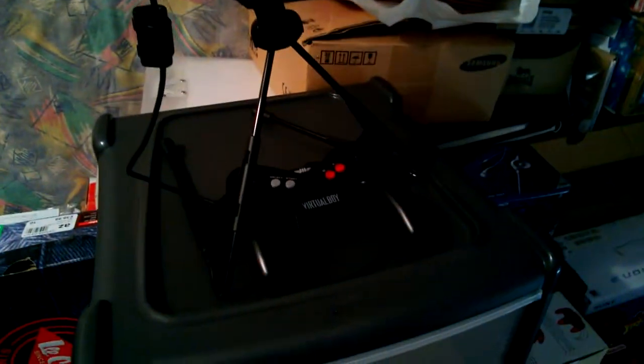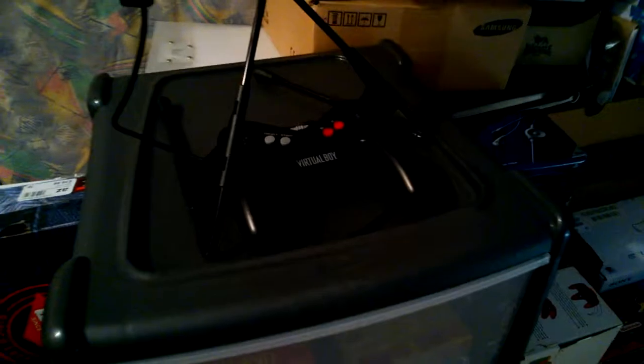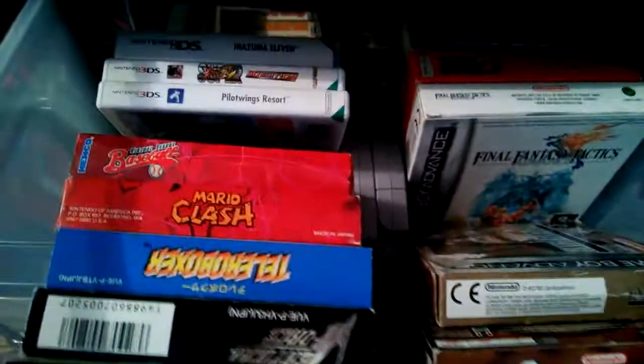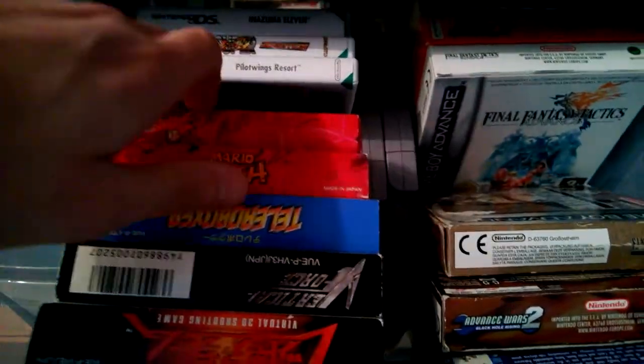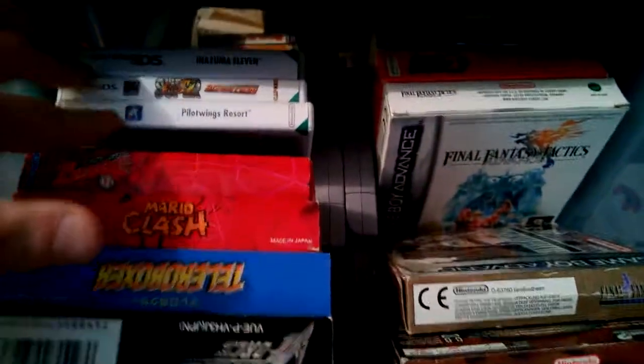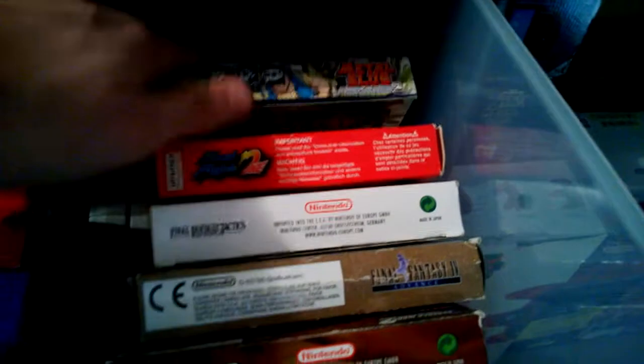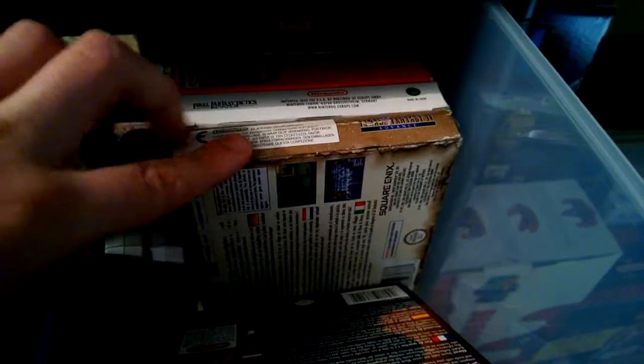Up here, my Virtual Boy. Sat where the only place I can put it at the minute. And then, quite apt, I've got the games in there for it as well. Not complete, but I think I'm about 4 missing, just the expensive ones left. Great. And we've got a few DS games and 3DS, again, not a big fan, collecting them. And then I've got a few Game Boy Advance games, again, not many, I need to sort through these, really.